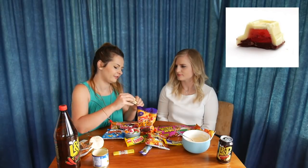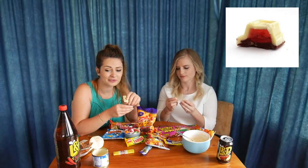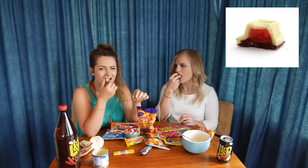So I've had my French colleagues try some of this, and they were like, oh, it's so sweet. You've got the vanilla ice cream with the white chocolate on top. You've got the chocolate on the bottom. And then you bite in and you've got this kind of jelly. It kind of tastes like raspberry jam or Turkish delight.